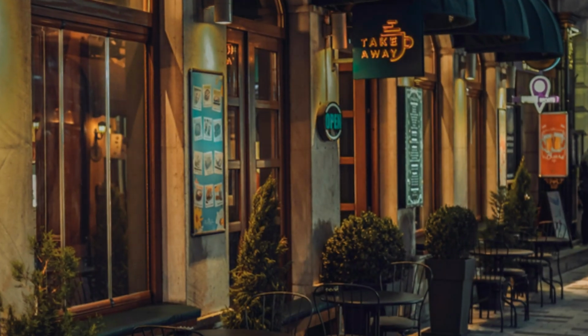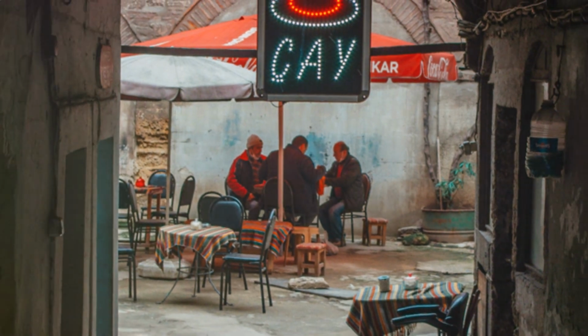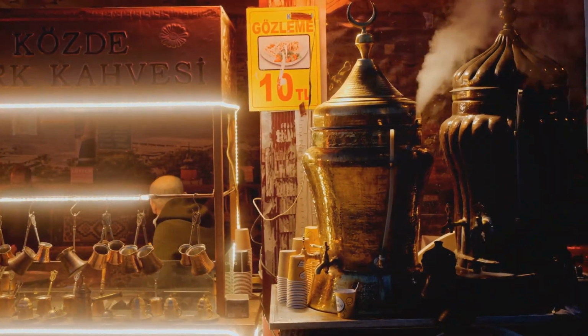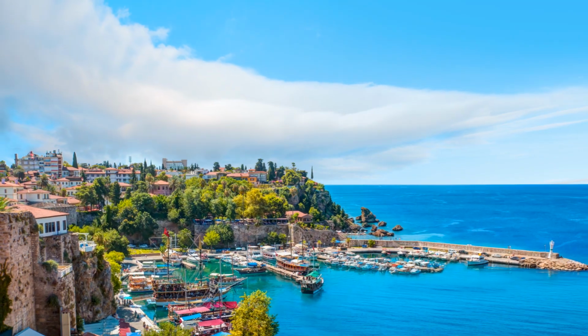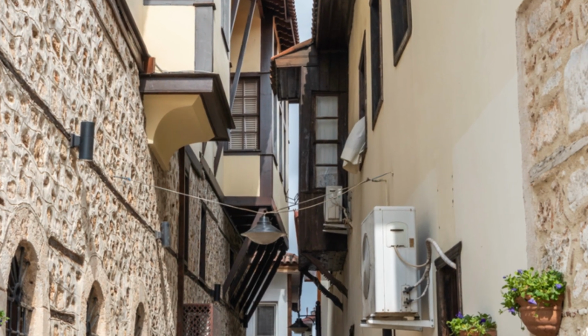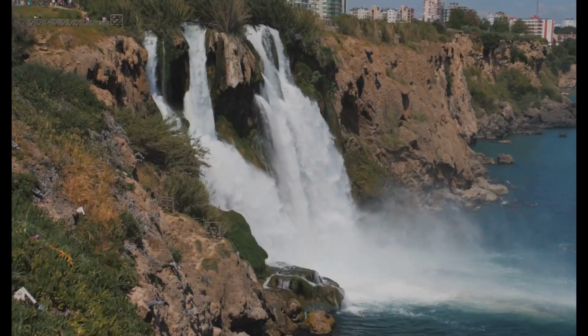We stopped at this little cafe tucked away on a side street. The owner, this old Turkish man, welcomed us with open arms. He brought us out this incredible spread of Turkish delights and strong sweet tea. As the sun began to set, casting long shadows across the ancient stone, I couldn't help but feel a sense of awe. If you're ever in Antalya, do yourself a favor and get lost in Kaleiçi. You won't regret it.